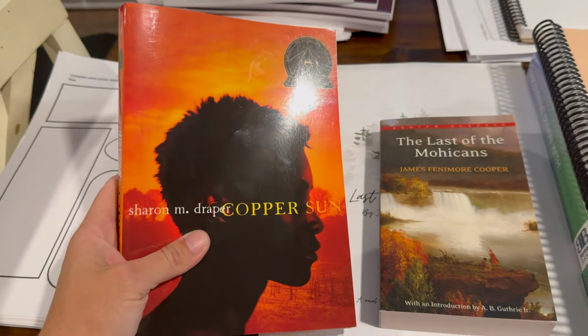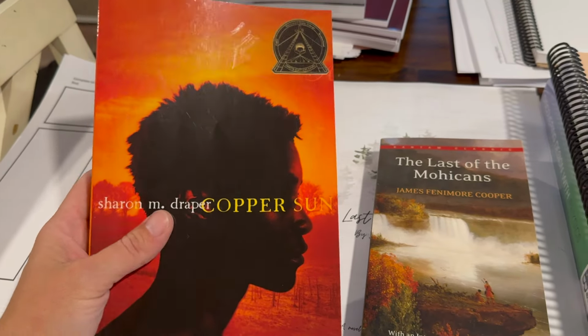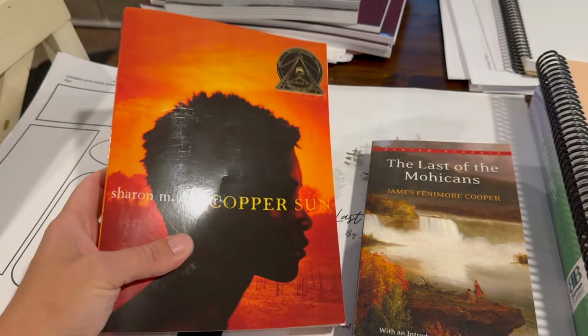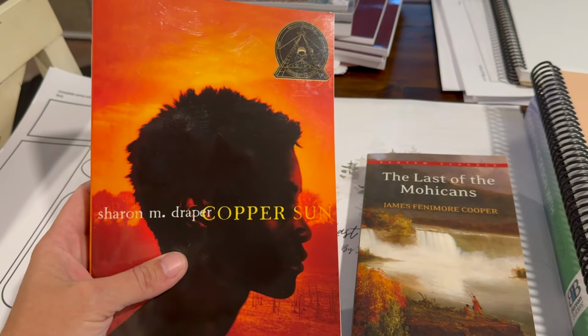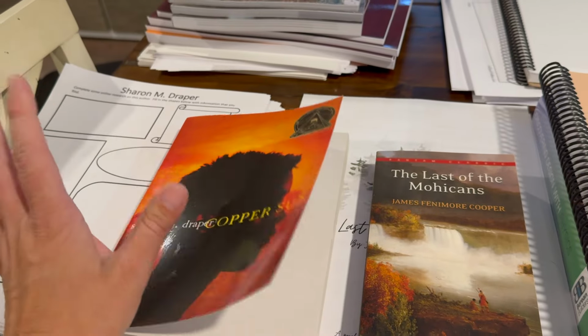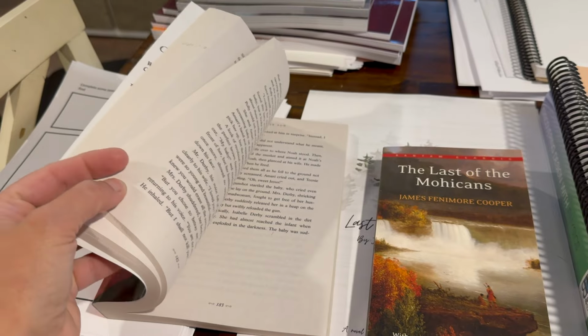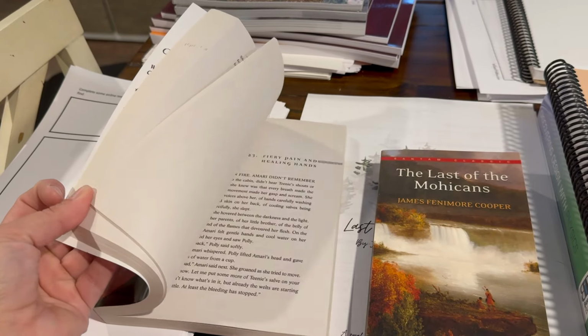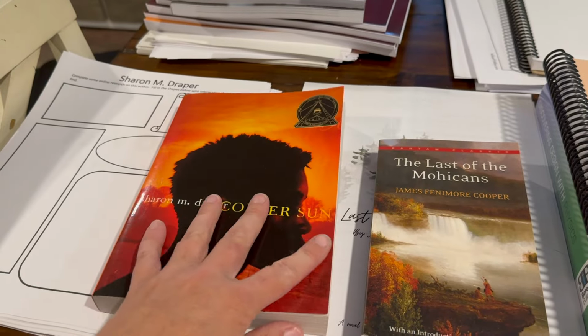So actually I started reading this, you guys. I try to read the things I'm going to assign my kids, and I am about halfway through this book, and it is heartbreakingly beautiful. It's one of those stories that just sucks you in. It's not an overly complicated read. It reads really fast, but there is no sugarcoating what's going on in this book.